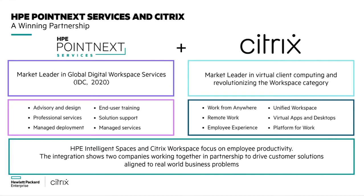Managed deployment, managed services, clearly you can simply hand over the deployment and management and ongoing support of a solution to us. And we also offer blended management of change, user communication, user training to support deployment of all sorts of different technology products and solutions. We're working with Citrix clearly as a market leader in that client virtualization capability, and the Citrix Workspace product is really revolutionizing that workspace capability.